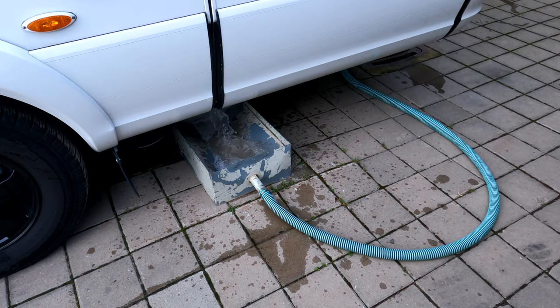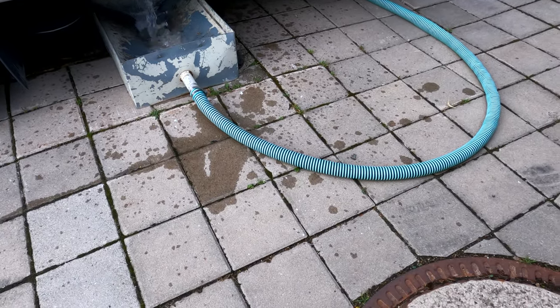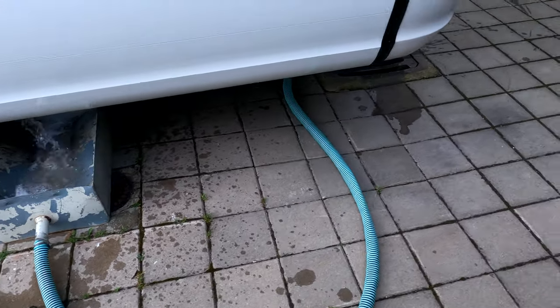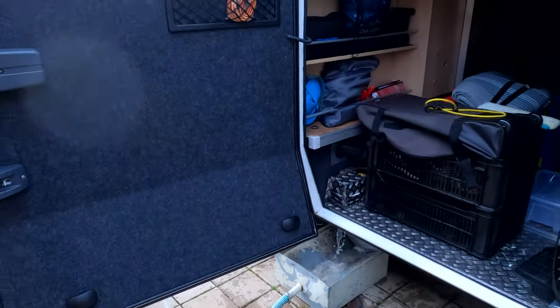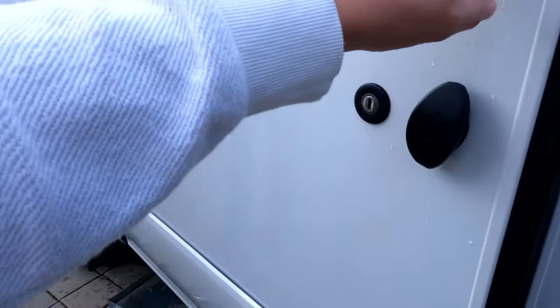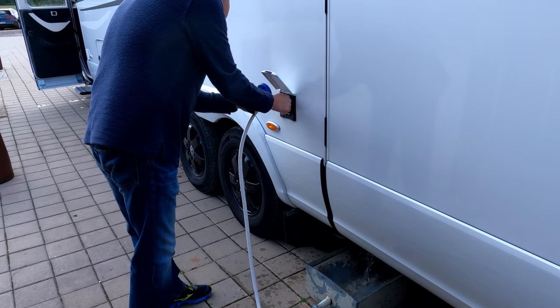Clever little device. So you don't actually have to go over, very simple, but catches the waste and directs it into the drain. So we're putting the waste pipes on. And so we're going to probably be wild camping tonight, so we're going to empty the water and fill it back up again so we've got plenty of fresh water for today.